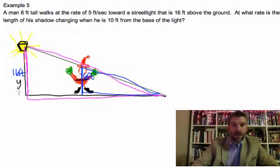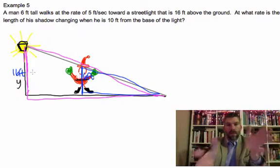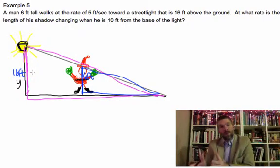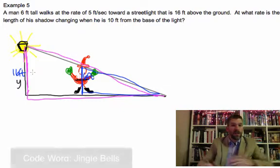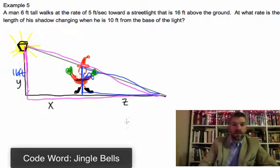I always like to label up and down Y, and we've got to break Santa Claus up into a couple things. One, the distance he is from the lamppost, and then the distance for how long his shadow is. So let's call the distance between Santa and the lamppost X, and the distance from Santa to the tip of his shadow Z. And we know that he is 10 feet from the base of the light. So we know that X is going to be equal to 10 feet. Z we don't know. Now, here's the other thing.